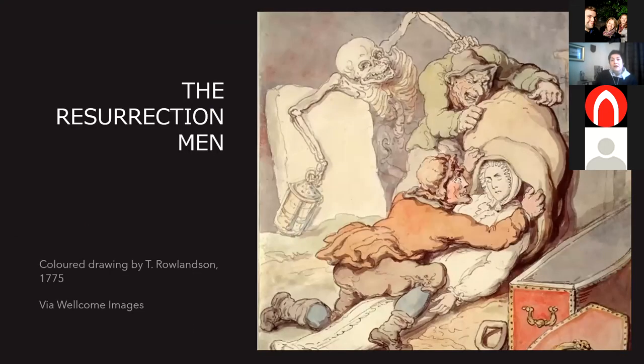Now, we're going to start off this afternoon with just a very, very brief overview of why body snatching happened in the first place. What actually caused this drive in the demand for cadavers? Just to help to put body snatching into a little bit of context. The number of legally available cadavers available to the teaching schools and the hospitals of England and Scotland in the late 17th century simply wasn't meeting demand. Student numbers were steadily rising and teaching styles were changing.